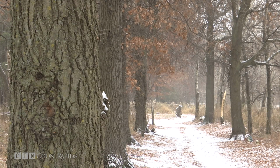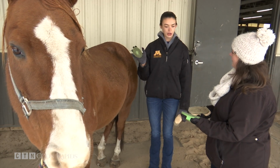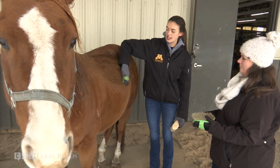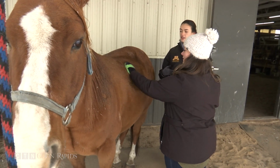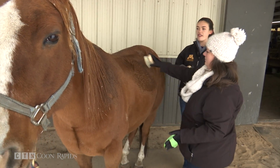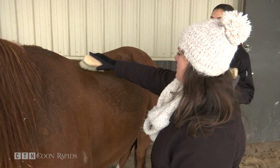On a snowy day in November, I prepare for my very first time on horseback. This is the one we use first. This is our curry comb, and this one goes in circular motions, and it gets all the dirt and the extra hair, loose hair, up to the surface of the coat, so that when we go over it with the brush, we can flick it all off. Do the horses enjoy this, do you think?